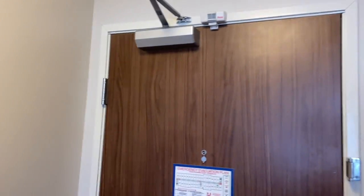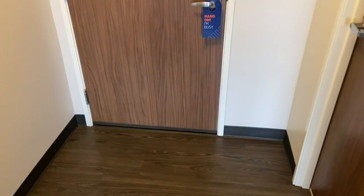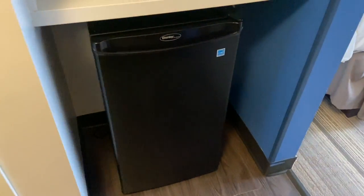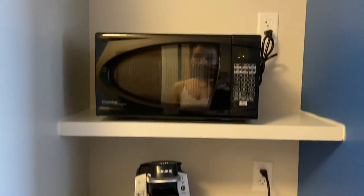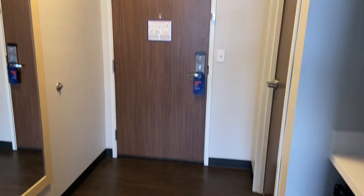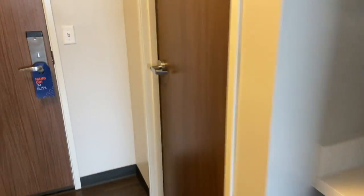Quick little room tour. So here is the front door that you come in, and then once you come over here, there's a mirror right here, and then a little ice bucket station, and then you have a refrigerator, a Keurig, and a microwave. And then this is how it looks from over here. And then this door right here is the bathroom, which I love.